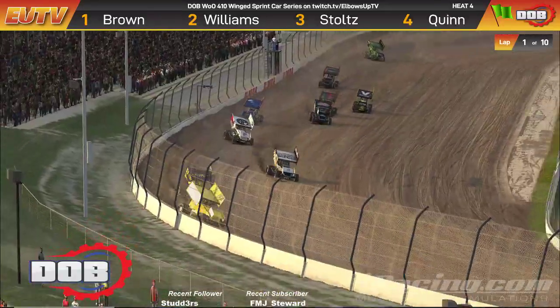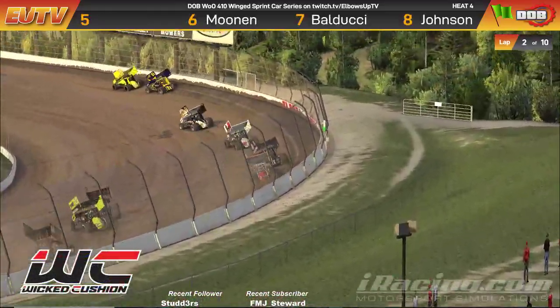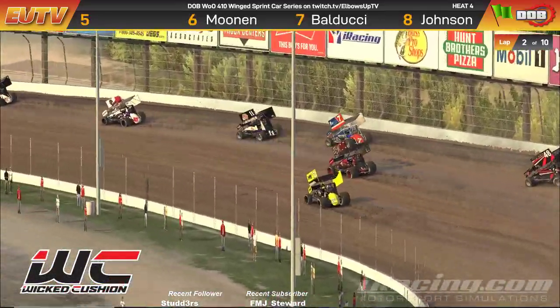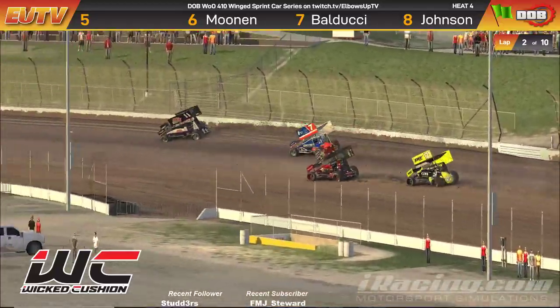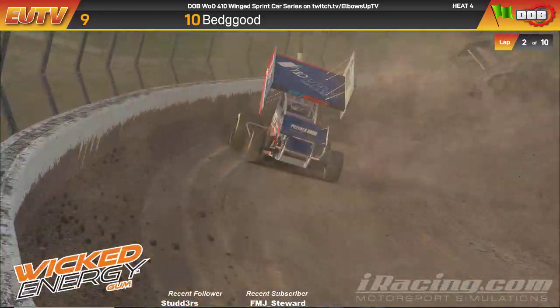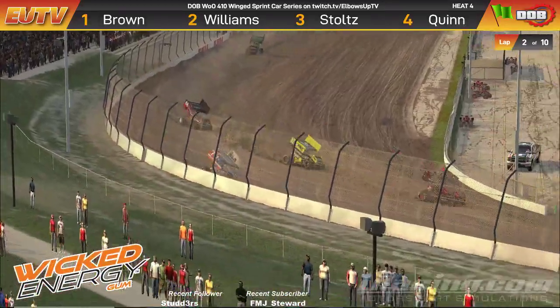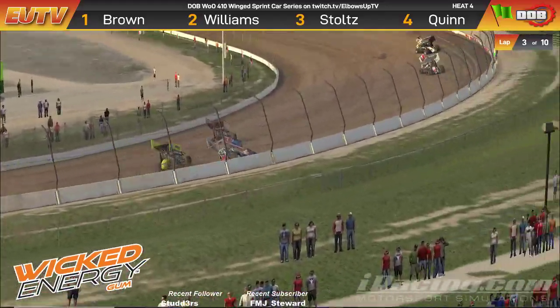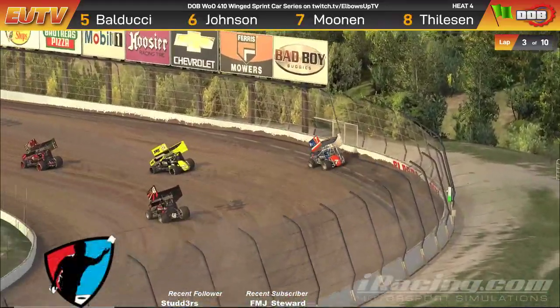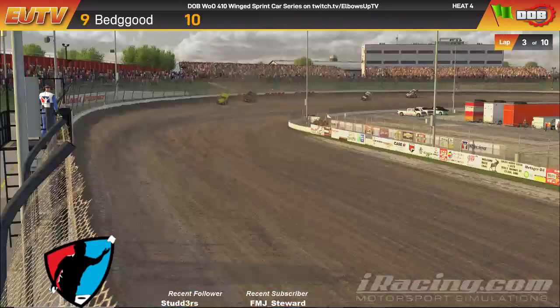Not exactly. Oh, one car there into the fence behind him. That's Moonen trying to work that high line. You can see Newhoffen already moving up there into the 5th spot, but he's going to find the fence. He's stuck on it. No caution so far. He's able to get off the fence, but oh, now here Moonen goes into it. That's a pretty good lick. Not sure if that's going to see some damage there.